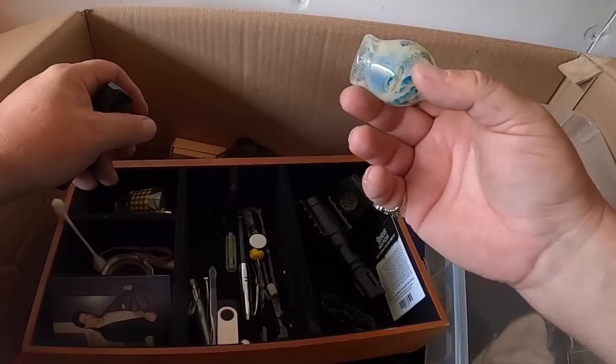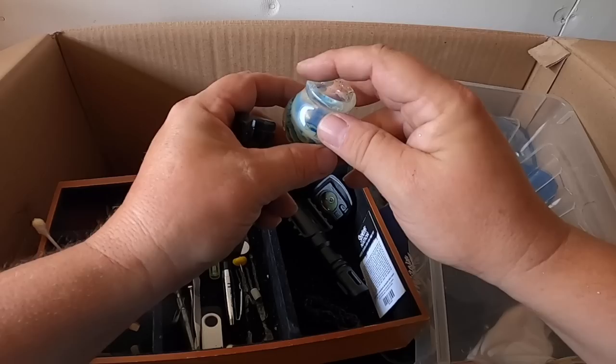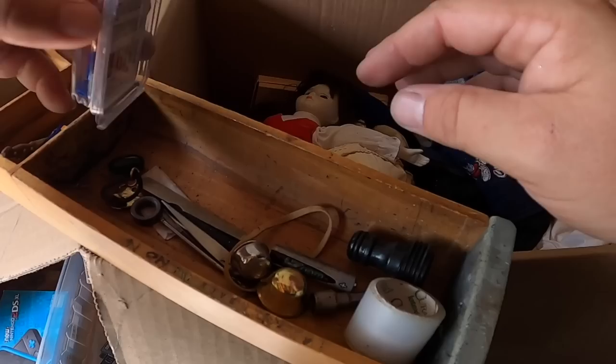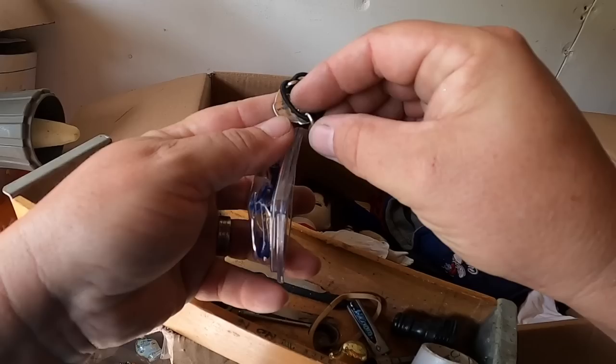That's a bowl for something. What is this for? It's a little glass bowl. Yeah, what do we got here? Some knitting needles or something. Okay, a whole bunch of them. What's this? I don't know.